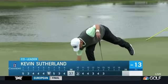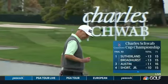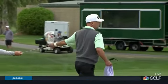Okay, got through the danger holes. Nice shape, 13, 14, and 15. Now have birdie opportunity at 16, and of course, the par 5 18.